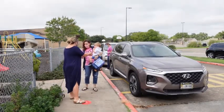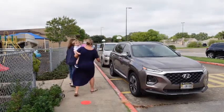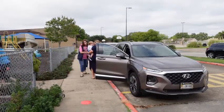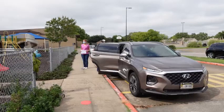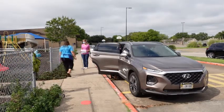She'll check the identification card that you have in your hand that used to be in your windshield and make sure that the right child is going home with the right parent. So you get out of your car and you wait on the spot for your child with your identification card.